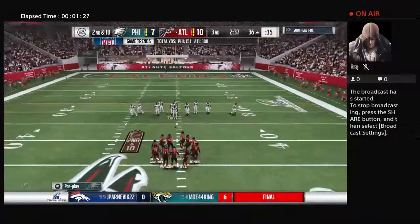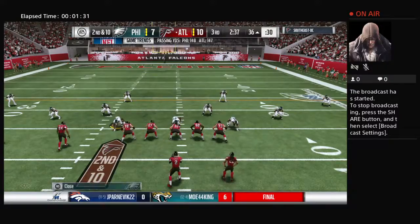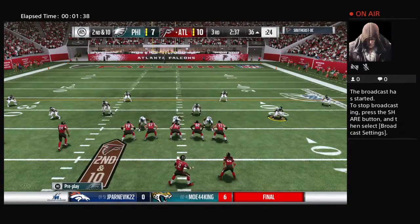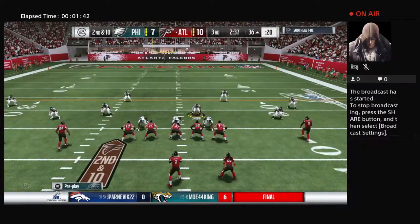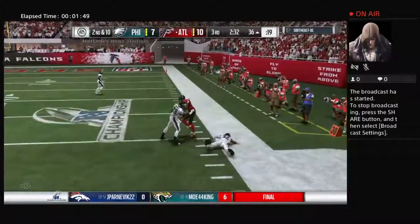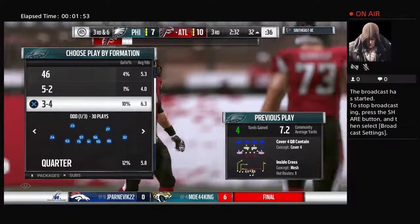Offense looking to avoid a 3rd and long. It's 2nd and 10. And the D-line pinching together must be expecting the run. Second and 10. It's Ryan again. And it's a short one here. Complete to the tight end. 4 yards on the completion, and it sets up a 3rd down.